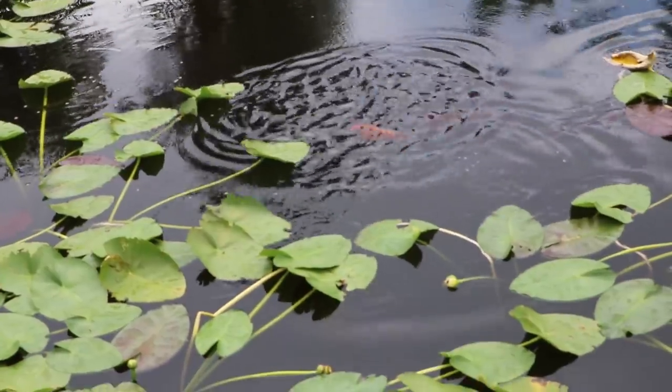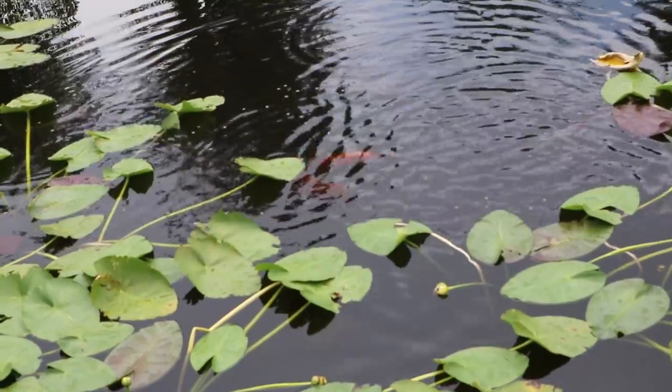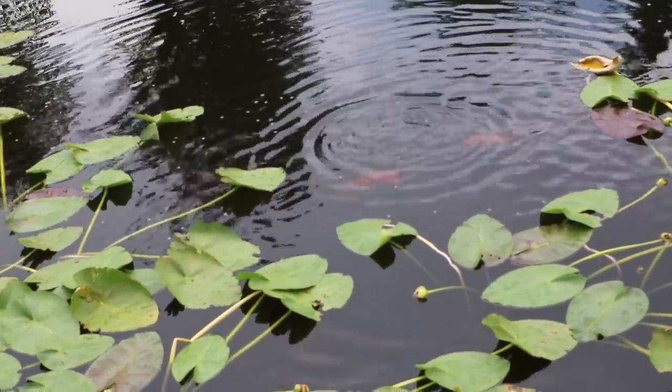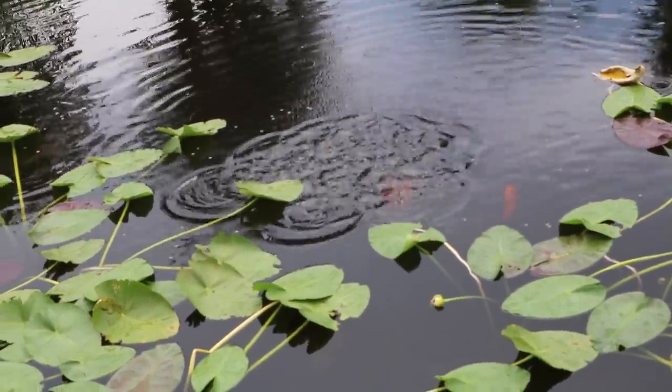Come on, guys. Look at them, they're so cool. Is that Spot? I can't see. Is that Spot? Spot's on the other day. He has to turn. Yeah, there is. Is that Spot? Yeah, it is. Oh, what's up, Spot?